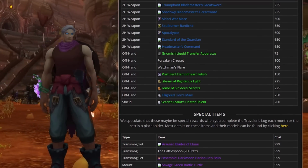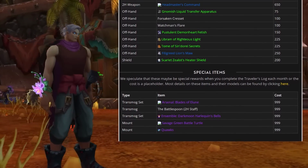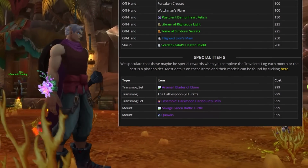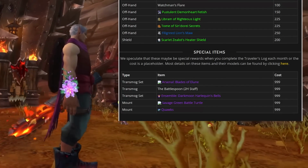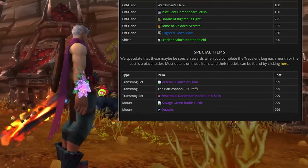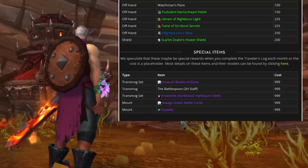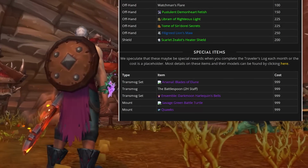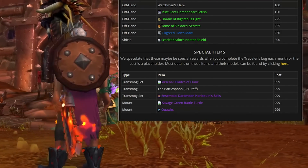I'm going to guess that the reward for completing the Traveler's Log is always going to be something that everyone can use, regardless of class. The most likely candidates will be the Darkmoon Harlequin's Bells Ensemble because that has no class or armor restriction, and probably one of these mounts, a turtle or a bird. Also expect a few new entries to earn tender, like celebrating Ungaro Madness and maybe the Trial of Style later this month.